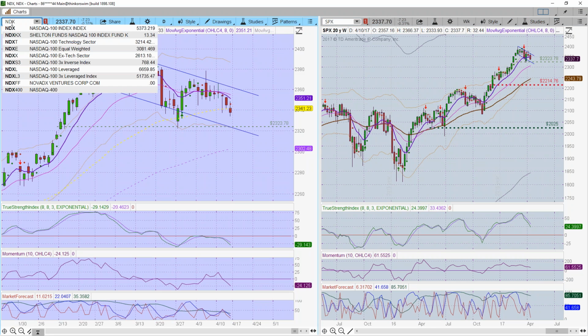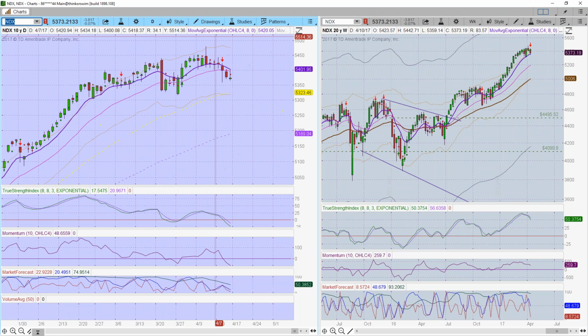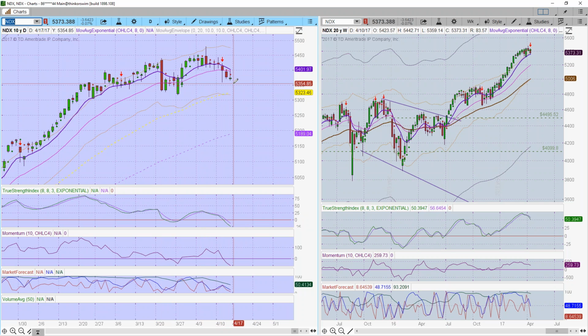NASDAQ, definitely holding up better than the other indexes. It has rolled over. Its TSI on a daily basis is also below the zero line, which is indicative that it's going into at least a short-term downtrend. Really hasn't shown up as a full-blown downtrend other than just a pullback right now back into a support level, which is about 53.50 down to the lows here at about 53.16.